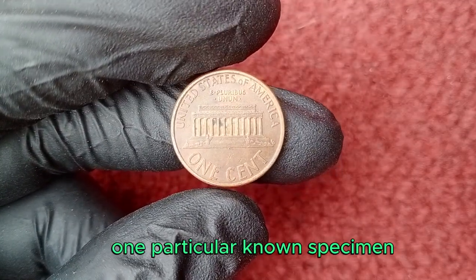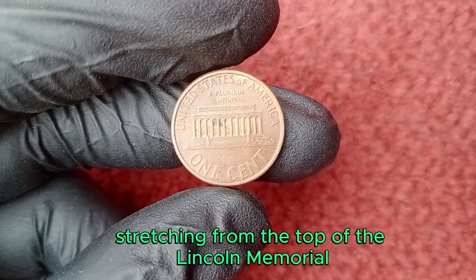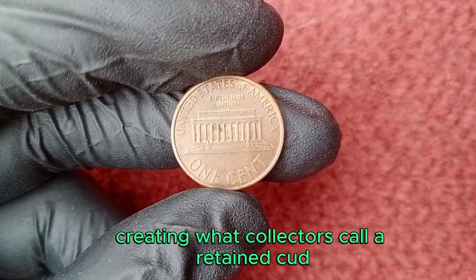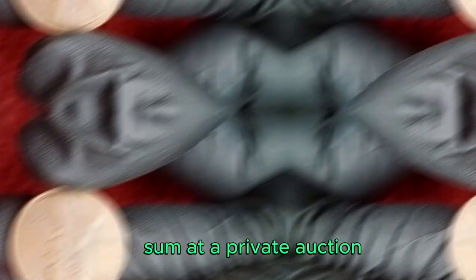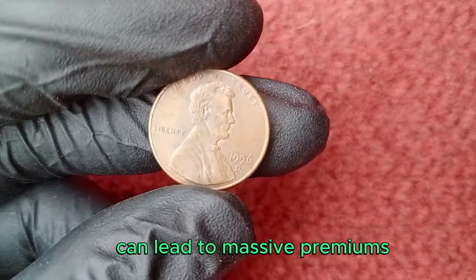One particular known specimen shows an immense die break on the reverse, stretching from the top of the Lincoln Memorial across to the rim, creating what collectors call a retained cud. This coin became famous in online collecting forums and was later rumored to have fetched a six-figure sum at a private auction, an example of how even obscure error types can lead to massive premiums.